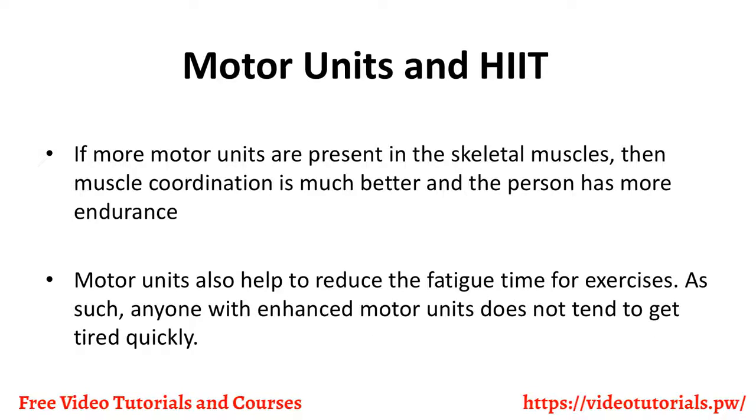Motor units and HIIT. The skeletal muscle fibers have something called motor units. These units are important for signaling in the muscles and for building endurance. High-intensity workouts increase the number of motor units present in the body. This can aid in two things. If motor units are present in the skeletal muscles, then muscle coordination is much better and the person has more endurance. Motor units also help to reduce the fatigue time for exercises. As such, anyone with enhanced motor units does not tend to get tired quickly.